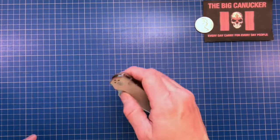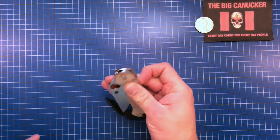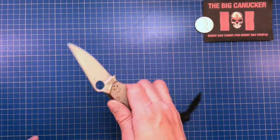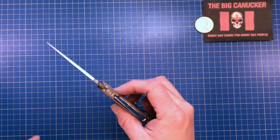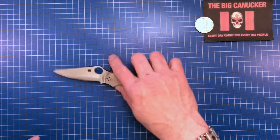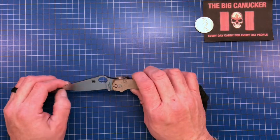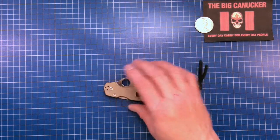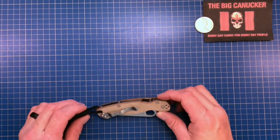S30V, and it is so comfortable. Like, I've got really big double XL hands, maybe even triple XL hands, and it is awesome. I can close that with my finger, no problem. So the compression lock is definitely one of the funnest, strongest locks out there, and a Spyderco staple too as well. So, man, oh man, what am I going to do with this?